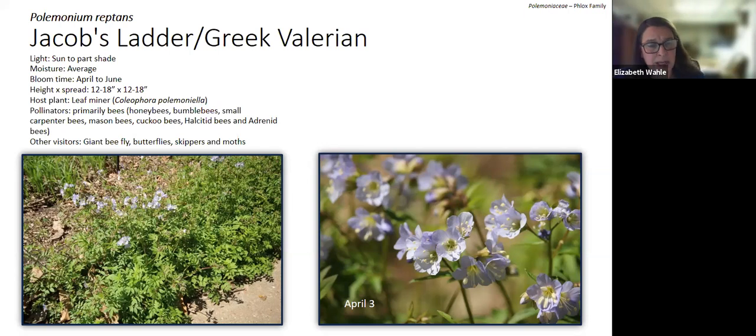It's pollinated by a number of the bees, honeybees, bumblebees, small carpenter bees. You can see all those that I've listed there. But it's also visited by a number of other insects like flies and butterfly skippers and moths that are there for collecting nectar. And so this is a really nice plant for naturalizing because it is very showy.